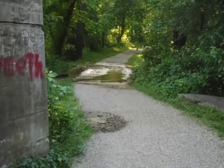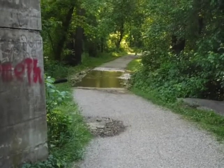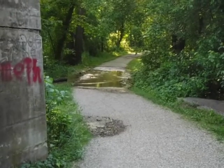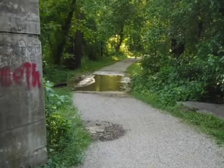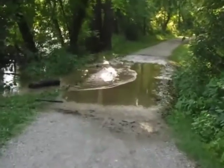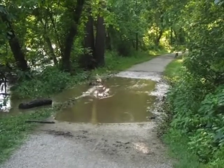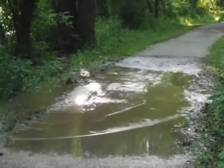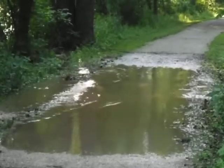Right here at the train trestle, the first spot we see water coming over the towpath. And talking to other people on the towpath, this is the only spot between the parking lot by the train trestle and Lock 38. So we're going to take a look at this and then turn around. We're getting these surges of water coming across as the river rises.